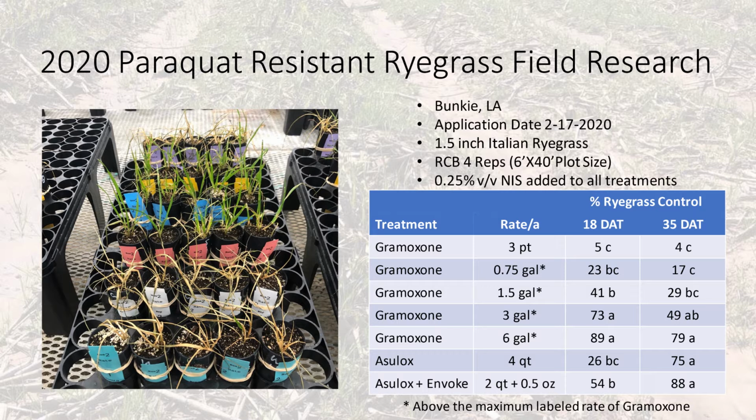We put it out in March on 4-leaf cane, and we put it out in April when we had 7 to 8-leaf cane. When you look at tonnage, definitely seeing a trend down with paraquat. When you look at the sugar per acre, seeing that same trend, no big surprise.